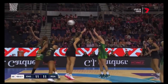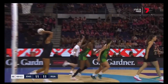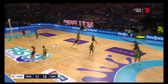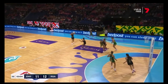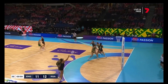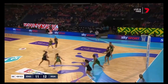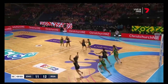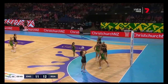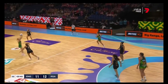And she has another crack. Contact, goalkeeper. England. So South Africa sneak in front, 12-11. Oh, good chasing, McDonald. Certainly look fit, this English side. In fact, they all do.